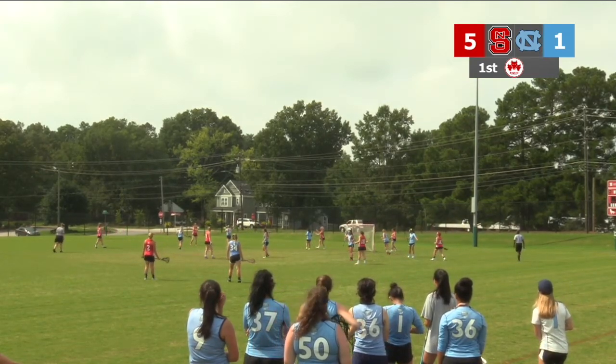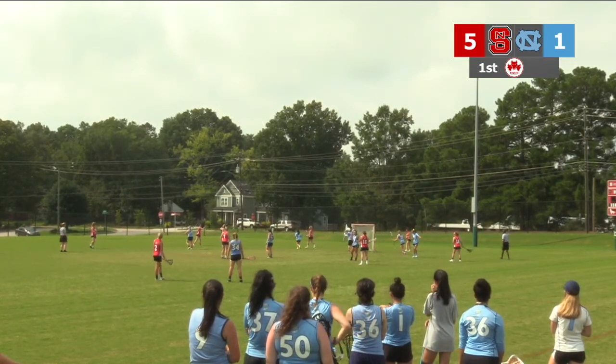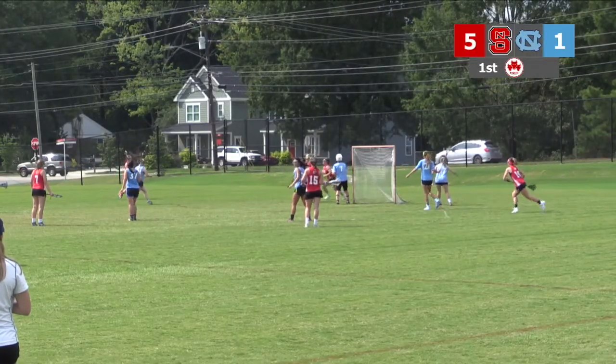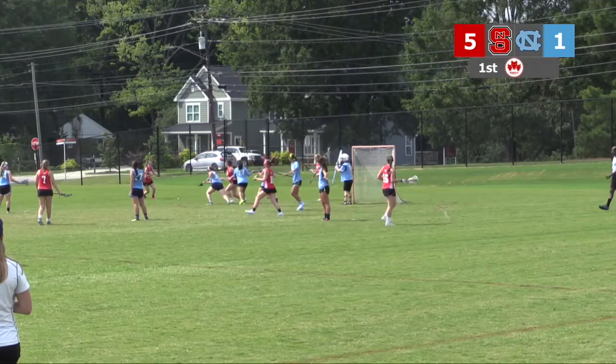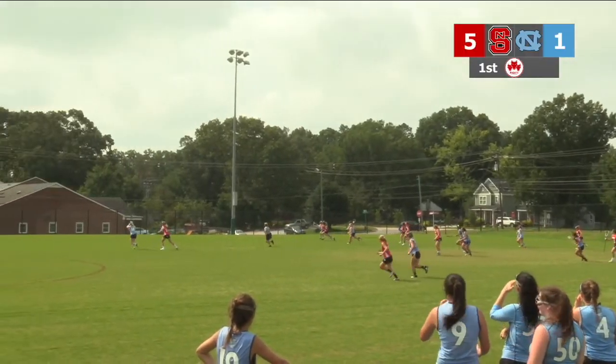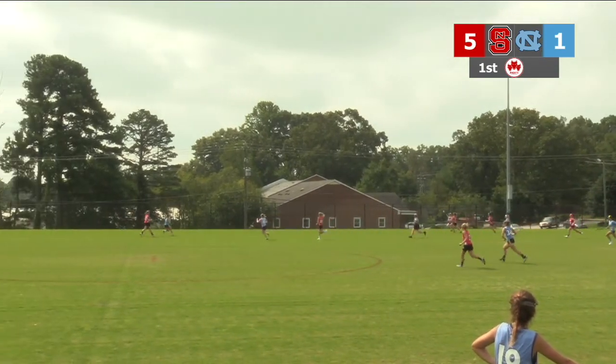Harbaugh, still on the far side. State really trying to be patient, working it around the goal. Now it's knocked around, knocked around again by the Tar Heels. Oh, the Tar Heels defense is relentless, and they get the turnover.